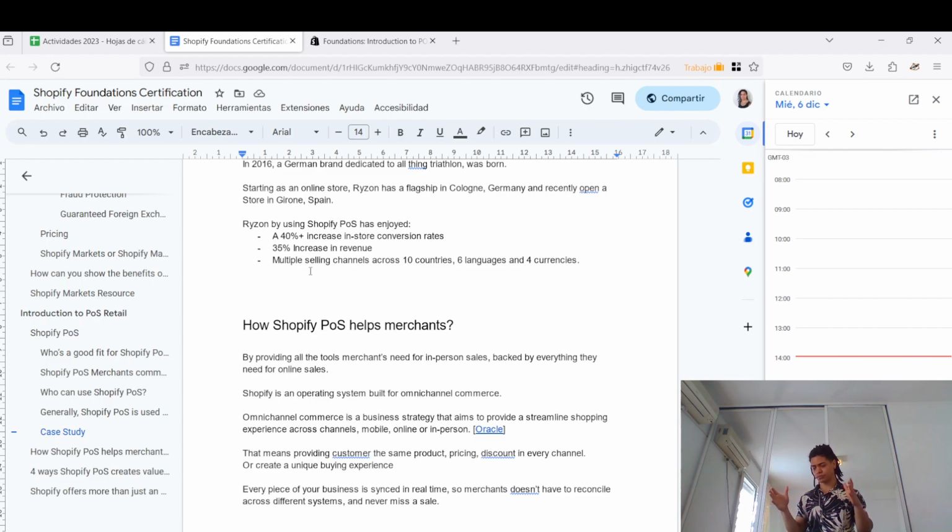So omni-channel is this business strategy that aims to provide a seamless buying experience across all channels to merchants, okay? So for example, you as a merchant or you as a business, you want to provide perhaps a unified buying experience across all of your sales channels, mobile, online, and in person, or a custom one per sales channel, okay? So that's the aim of Shopify, to be the platform built for omni-channel commerce.